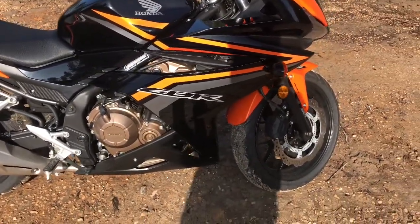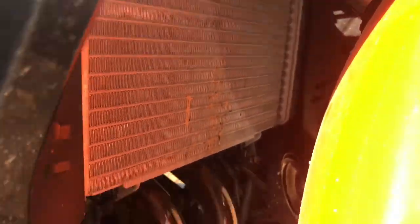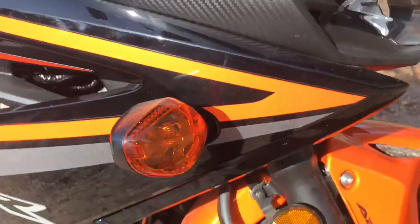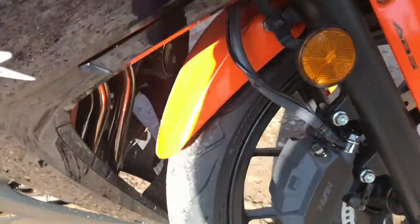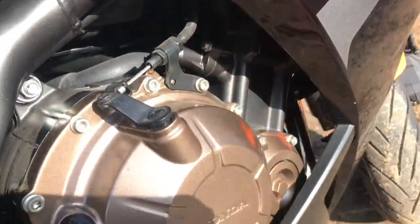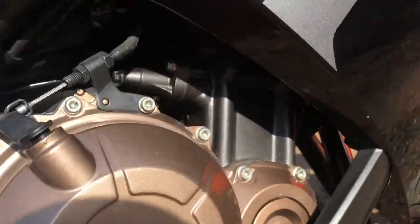It's liquid cooled, which is pretty nice. That's what I was gonna say. It's a parallel twin engine. So, a two-cylinder parallel twin engine. Pretty shiny.